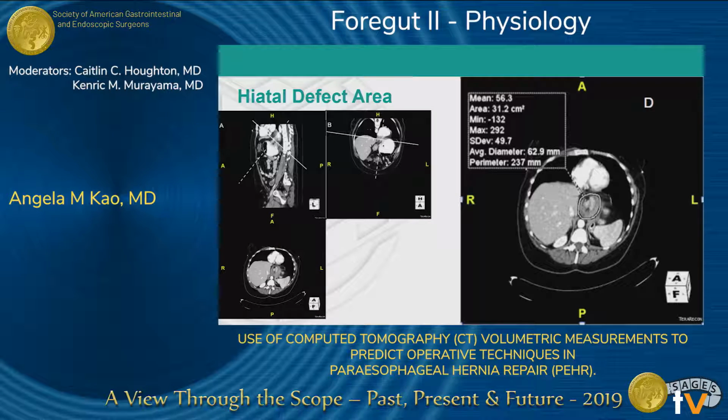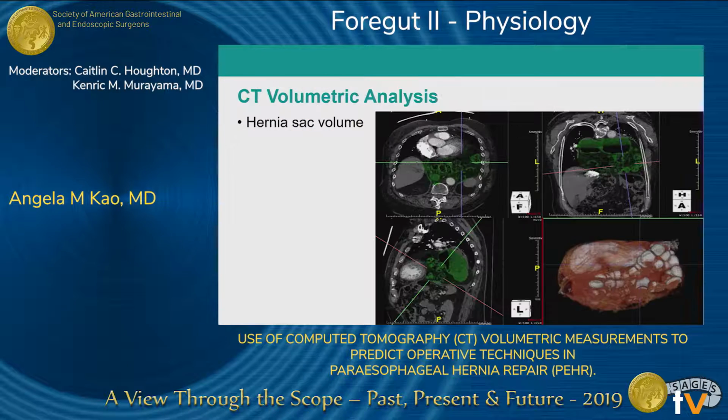A polygon tool was then used to manually outline the inner margin of the hiatus, producing a measured hiatal defect surface area, or HDA. To obtain measurements of the hernia sac volume, the entire intrathoracic hernia sac was manually outlined on multiple sequential axial images, which automatically produced a volume measurement based on a summation of exact area dimensions.